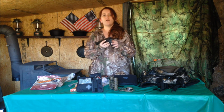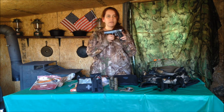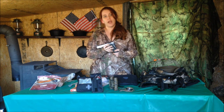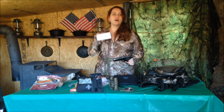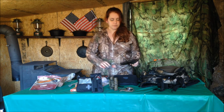This is why we prefer a 1911 style 9mm. It's a great gun just for anyone that even doesn't know how to, or is novice to shooting. But make sure that you're well trained in using this weapon before you carry it. And with that, you're going to want to carry at least 50 rounds of ammunition with you at all times.